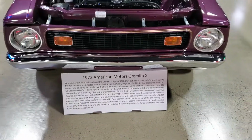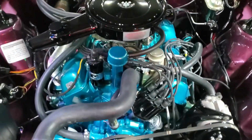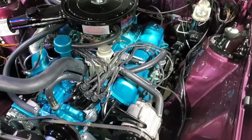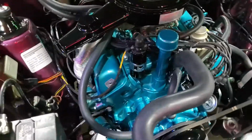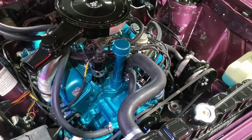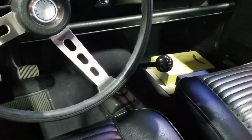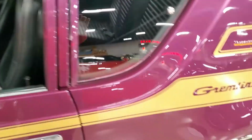Oh, and then the Gremlin X. What's cool about this is it has the same motor that my Jeep does. So this is the same AMC 304 V8 that I've got in the Jeep. I took some video here in part to help me understand what I should be looking at on the Jeep. It's like I'm missing that heat riser pipe amongst other things. Here's the interior of the V8 Gremlin. It's got the same 3-speed transmission too, I believe.